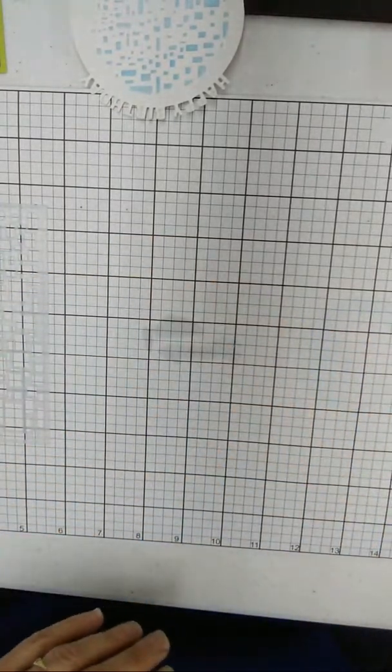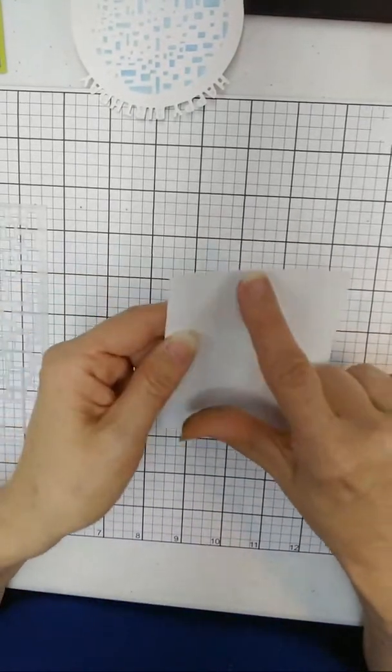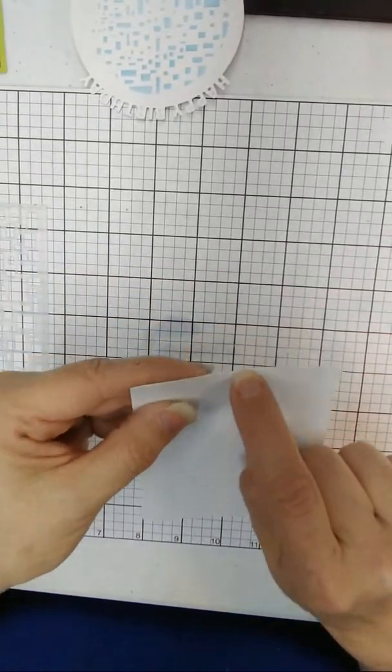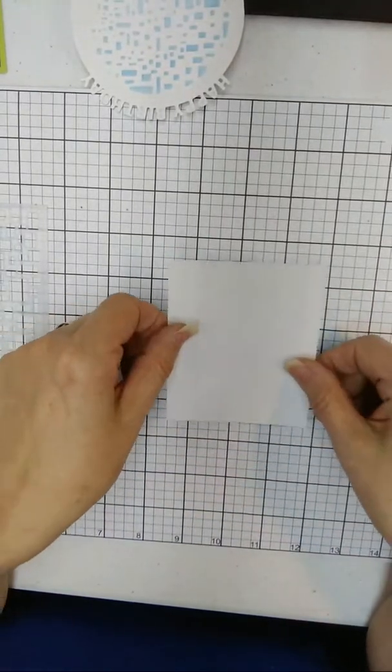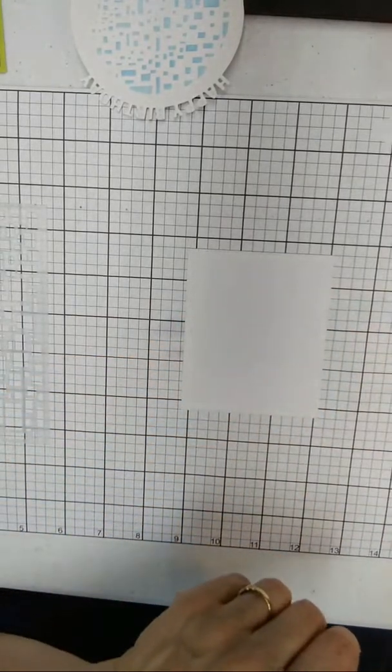Now we have that side piece that's in our kit, and this has been cut with the die. If you look close, you'll be able to see you have a stitch line in there, and we want the stitch line facing up. And I'm going to put this off to the side, and we're going to adhere it to the work surface because we are going to stencil with it.